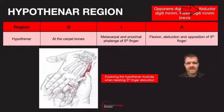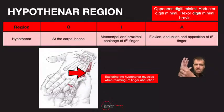The names make sense. Abductor digiti minimi. So guess what that one does? And then flexor digiti minimi brevis. So it flexes the small digit, and it's small, the muscle is small. Okay, so these are all on that little finger side, making up that hypothenar eminence just here.